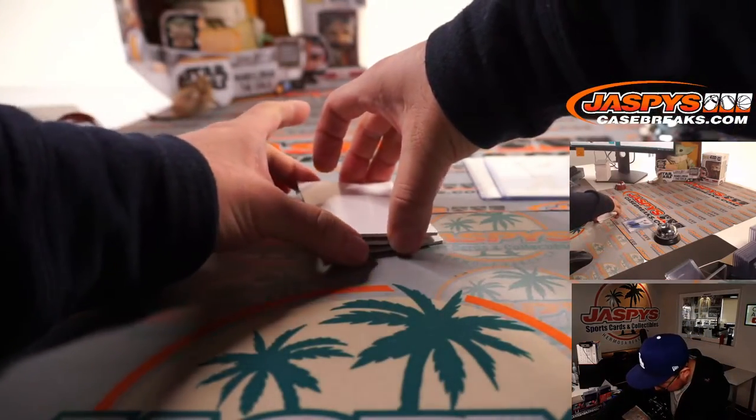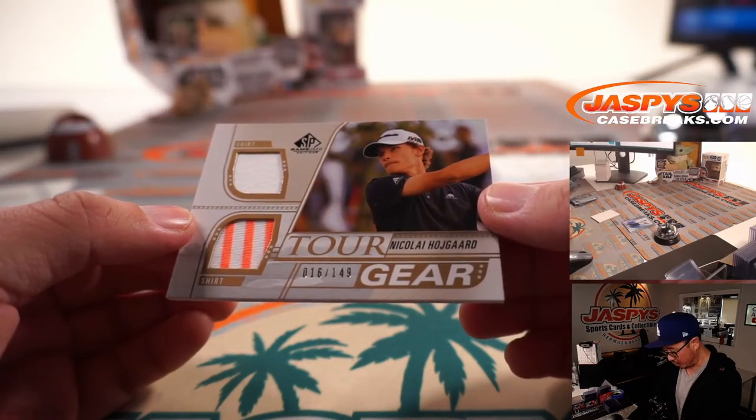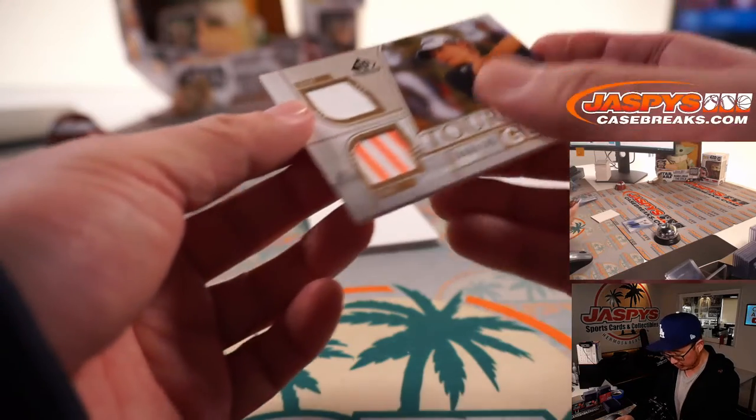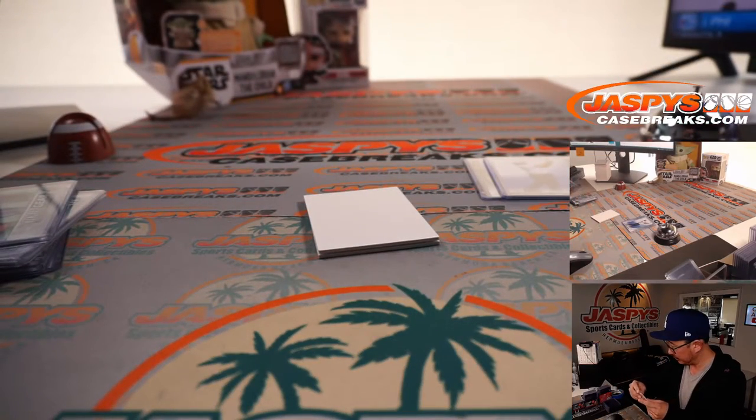And, oh, a couple more here. We've got Tour Gear Nikolai Højgaard. 16 out of 149, couple pieces of his shirt. That might be an extra relic in there. All right, now the last one.